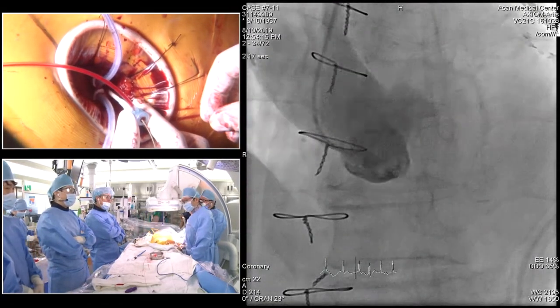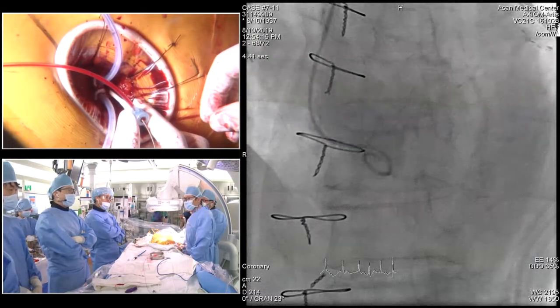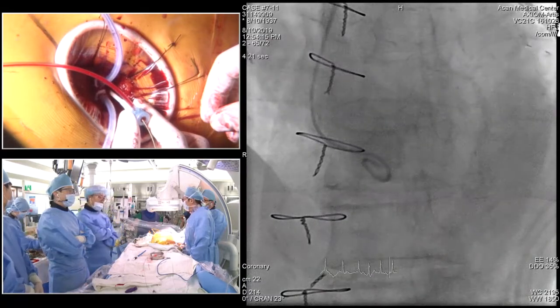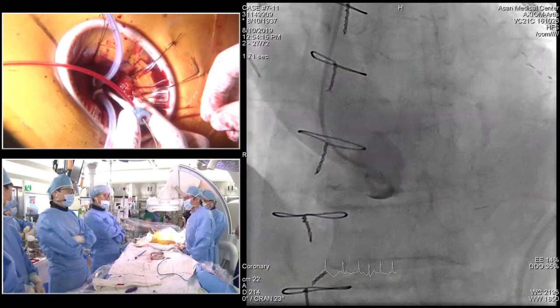It's just, we did many of those in the early days. Many cases were transapical, but we learned a lot of respect for the apex. It's not always an easy place to operate.